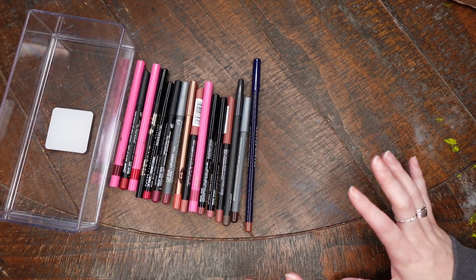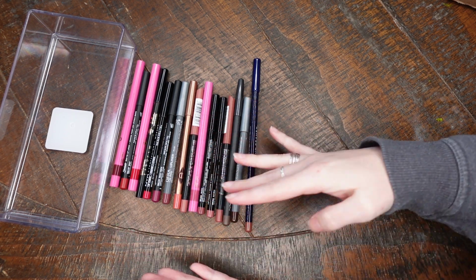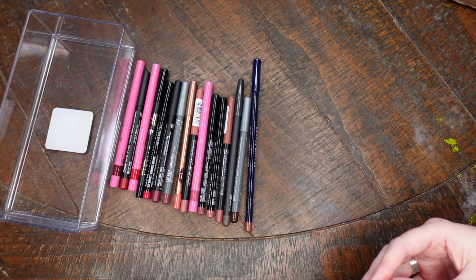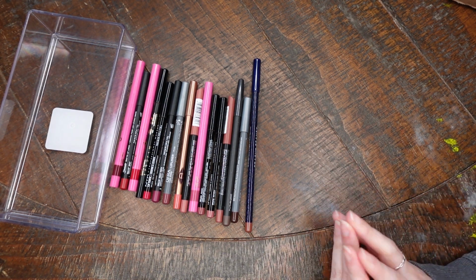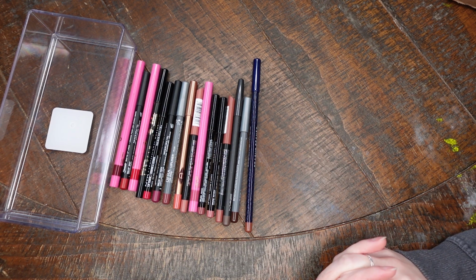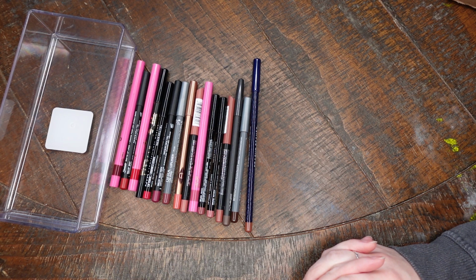Okay, so I have 16 different lip liners here, and in all honesty, I'm not sure if I'm going to part with any, but let's go through them together. I kind of organized them by the color type so that I could compare them to the others more easily. I don't use lip liner all that often, and it is one of those products that I feel like actually lasts for a very long time.